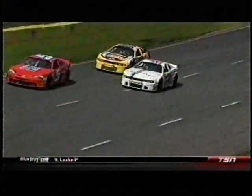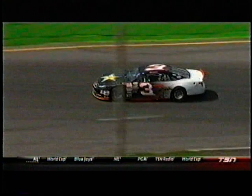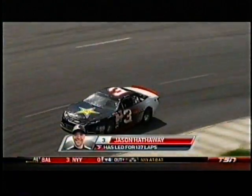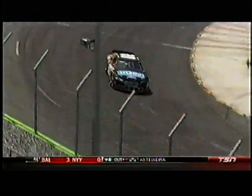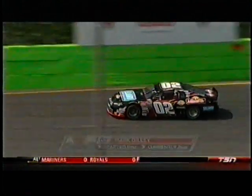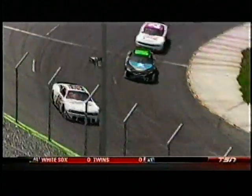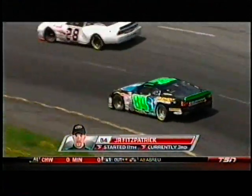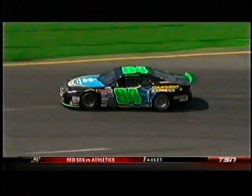Tagliani starting to fall back. You remember he made hard contact with the outside wall not too many laps ago. And it appears as though that car is probably damaged a lot worse than he thought. But Hathaway has been dominant here at Autodrome Chaudière. Has led for 137 laps so far today. Well, if he can get the job done, we'll take that and make him the rock star of the day with all those laps led. In Johnsonville, Leland Industries 02 of Mark Dilley has been equally as good. Started in the sixth spot, now up to second. There you see the gap. Back to the third place driver, the 84 of J.R. Fitzpatrick, who's had to put his work gloves on here today. He's had some digging to do.